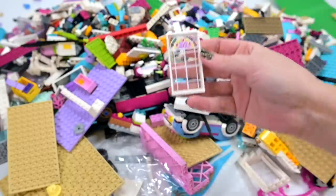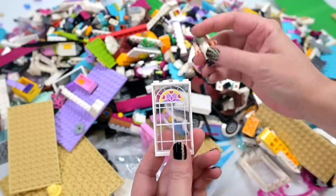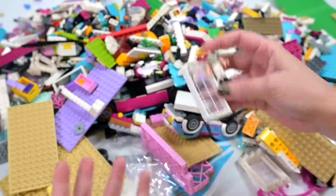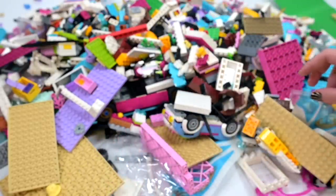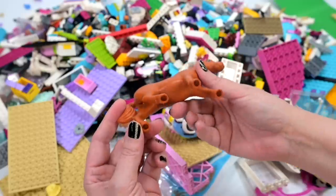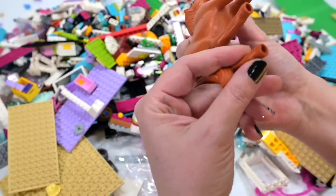I'm going to just have to look some of these pieces up, but this is a Stephanie house window. So if all of the pieces are here, this is Stephanie's dad. It's not the right pants, but this is Stephanie's dad's top. If all the pieces are in here, I might get complete sets, but I'm distracted by this horse. Hold the phone.